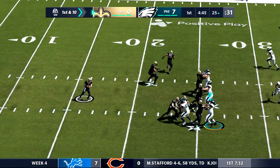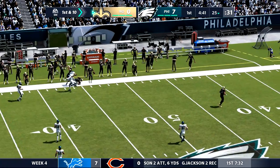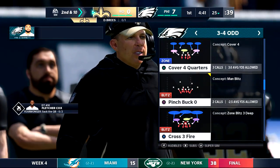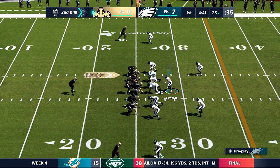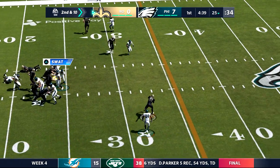On play action, he'll throw to start the drive. And this will be incomplete. Brees had a football there, intended for David Moore. An incomplete pass leads to second and 10 from the 25.